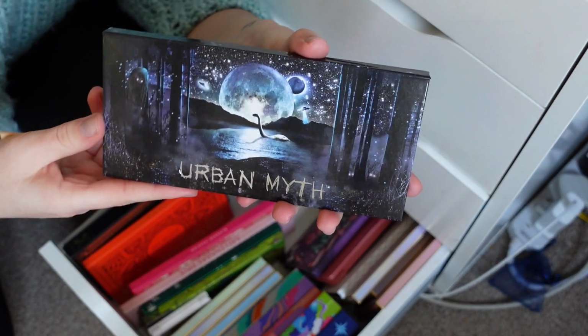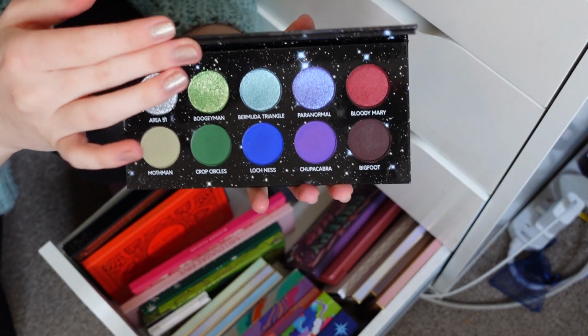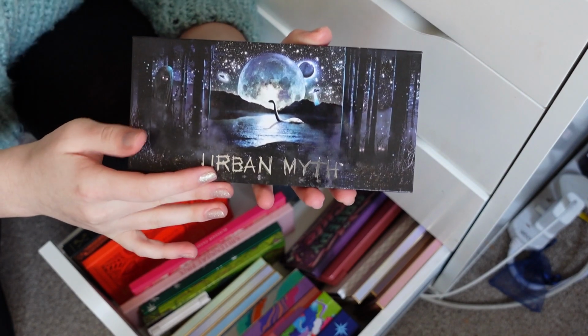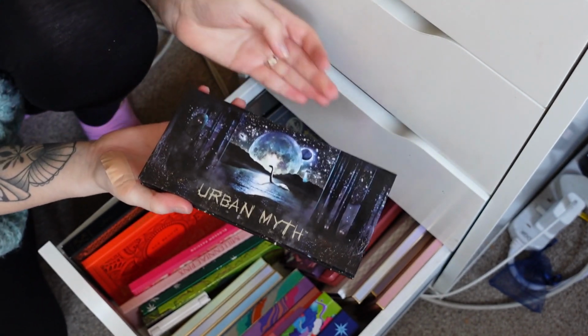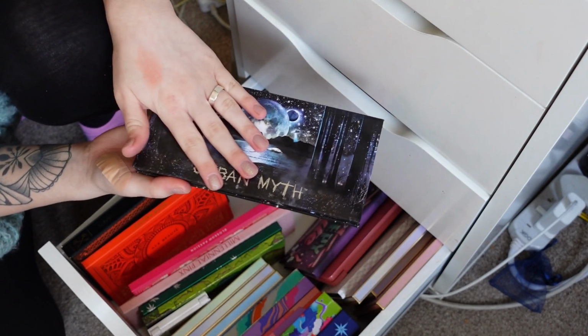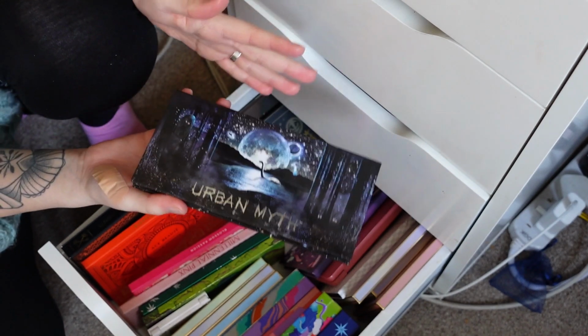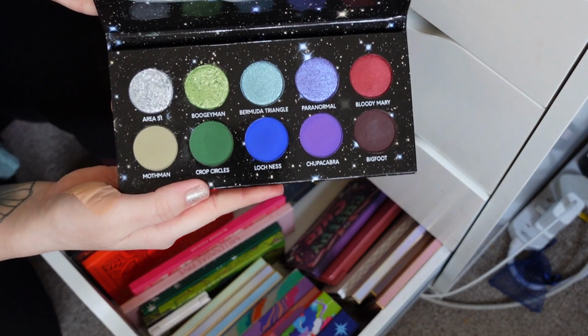And along with that, I want to take this palette. This is the Black Moon Urban Myth palette right here. I bought this in January and I've only used it once. Don't judge. I'm not normally the type of person that buys makeup and just doesn't use it, because this arrived right around the time when I got a lot of different palettes, and this just didn't get enough love for me, but I love this color scheme.